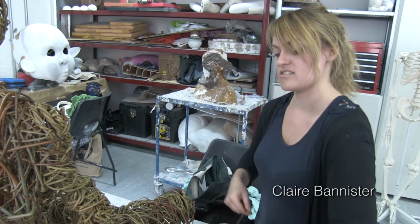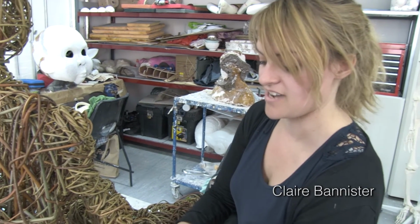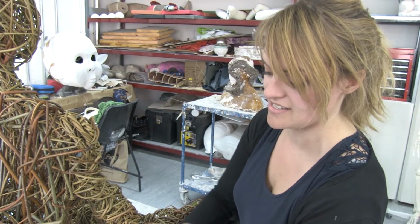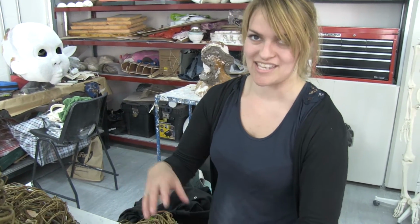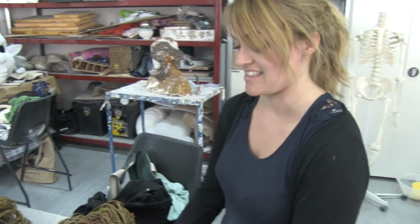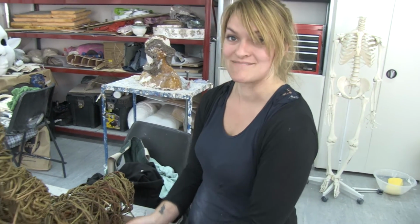I'd actually done a makeup training course beforehand, so I'd studied makeup and prosthetics. It's really satisfying when you can see a piece of work that you've made on stage or being used, and actually it's surviving being used.